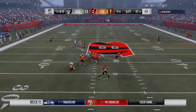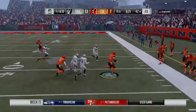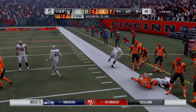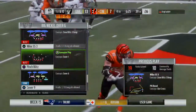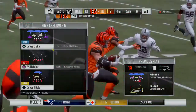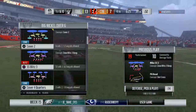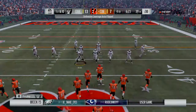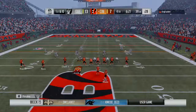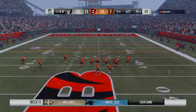Trying to shake off the interception from the last drive. He'll look to throw. Complete to the right side. It's Eifert. And the play goes for 19 yards, gives him a new set of downs. His position, he's listed as a tight end, but he certainly doesn't run like one, and that's what we're seeing more and more coming into the league. Those guys who can run, make plays after the catch, and gain that additional yardage. And using that speed there to turn it into a pretty nice little gain.